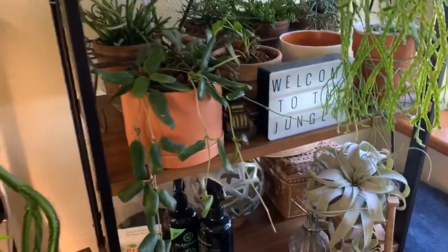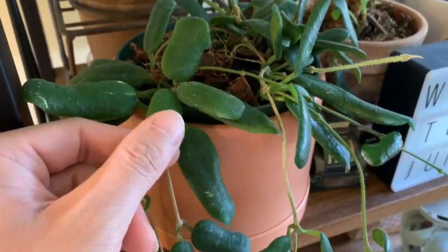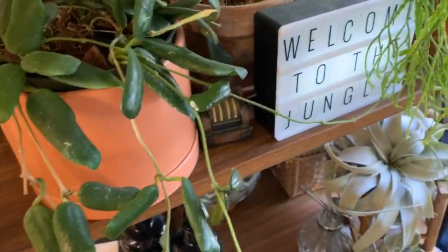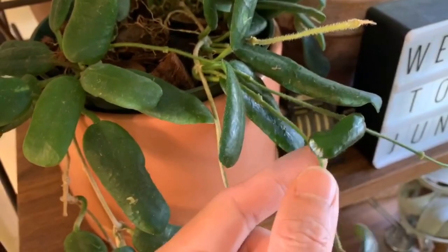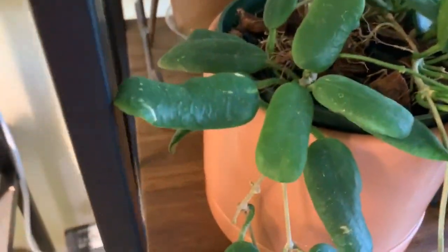Moving on, here's another Hoya Rotundiflora. This is one of the heirloom Hoyas that I got from my friend. I don't know how long she's had this, but it's currently putting out new growth, so I really love the square leaves. This one is in cocoa coir bark mixture with some horticultural charcoal.